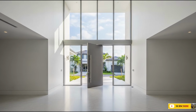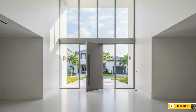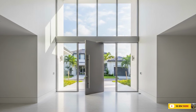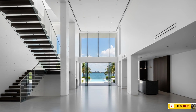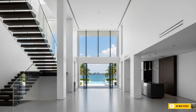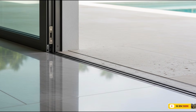The front door is a statement in itself. An architectural pivot door that swings open like the entrance to something consequential. You step inside, and the first thing you notice is a silence. Not empty silence. Controlled silence. Because this home has over $250,000 worth of acoustic soundproofing built into its walls. Miami Beach's famous noise, the boats, the music, the city, is literally engineered out of existence the moment you cross the threshold.